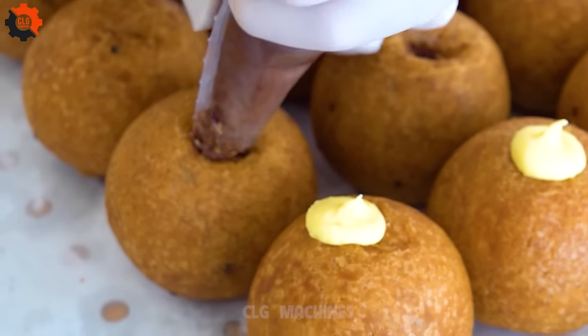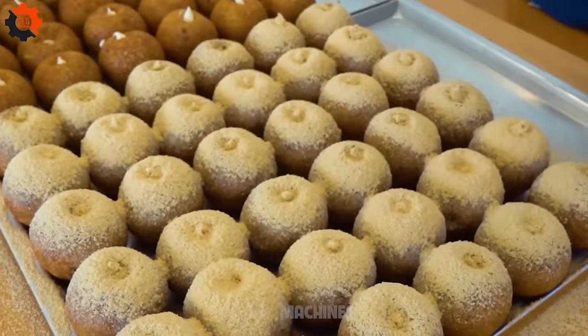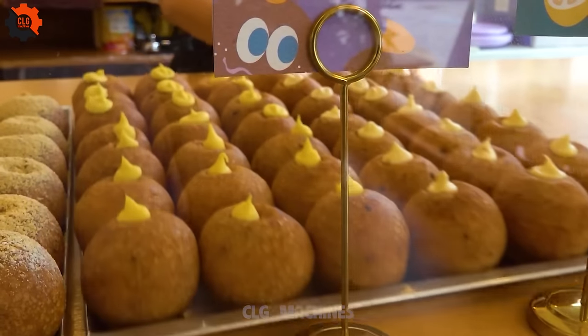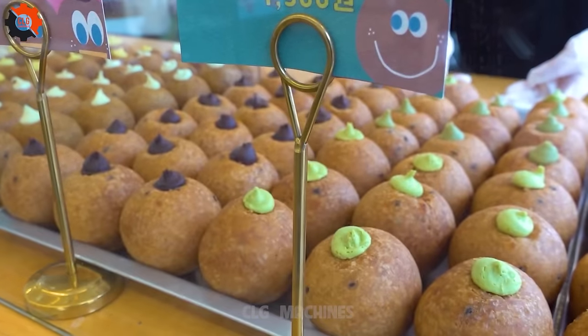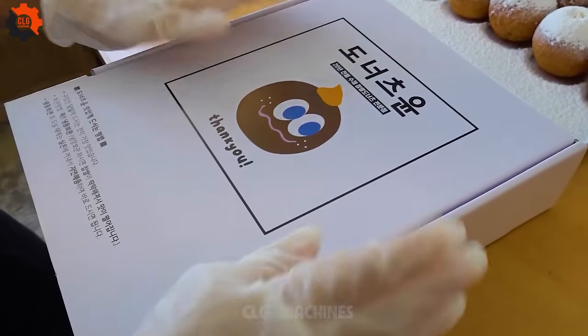So, if you ever find yourself in Korea, looking for that one street food experience that you'll want to write home about, make a beeline for the Sticky Rice Cream Bomb Donuts. Be quick though, they're selling out fast and you definitely don't want to miss out on this delectable treat. Trust me, it's worth the hype.